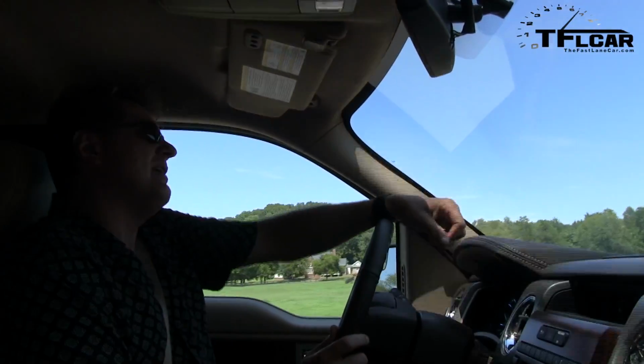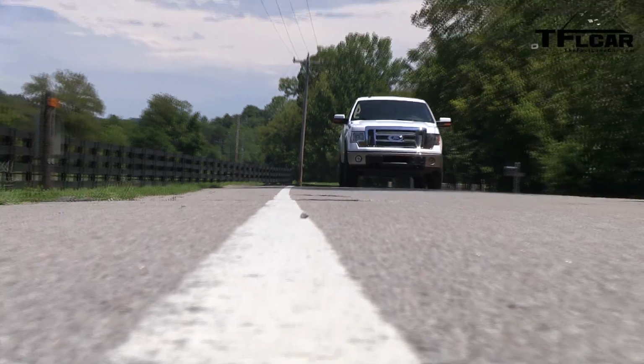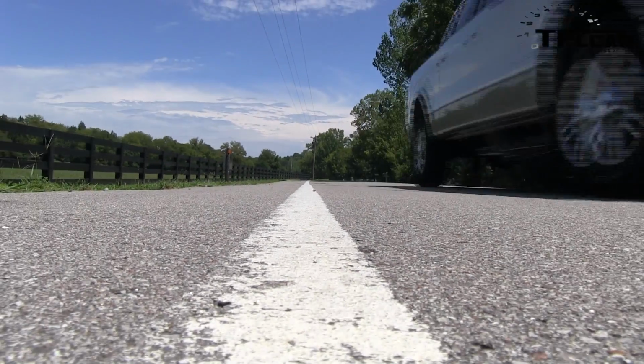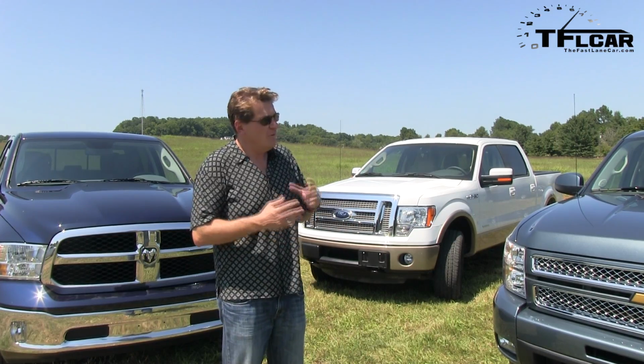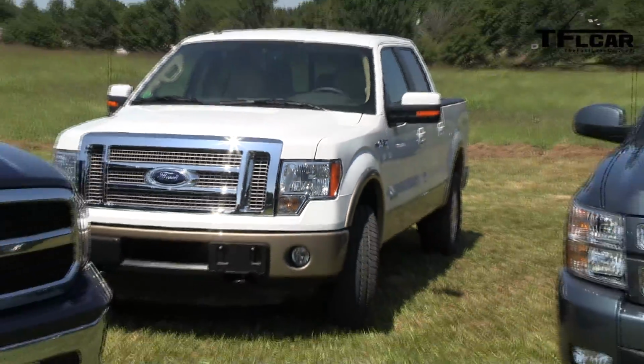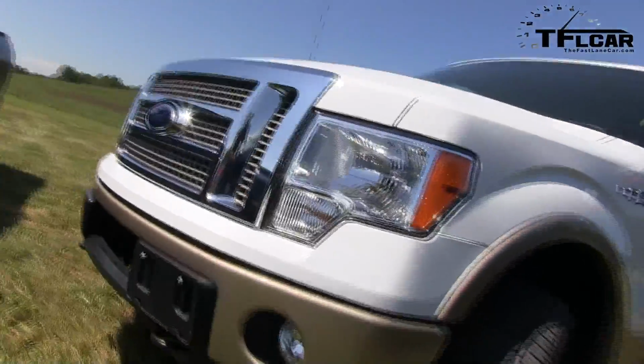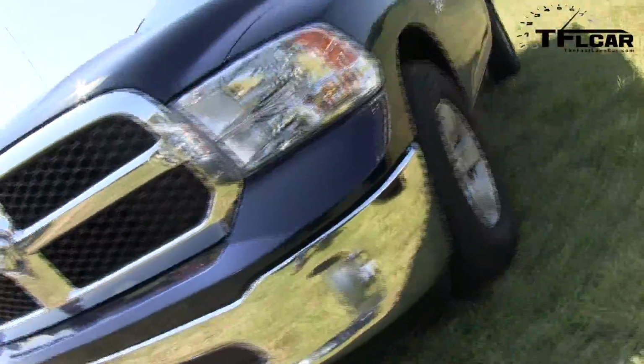They are right. This F-150 has the power and the speed of an 8-cylinder for the fuel economy, maybe, of a 6-cylinder. But here's my opinion. If you want a classic old school pickup, go for the Chevy. If you want the sporty, the faster, the more lively one, go for the Ford. If you want something that's in between, car-like and yet sporty and fun to drive, go for the Ram.